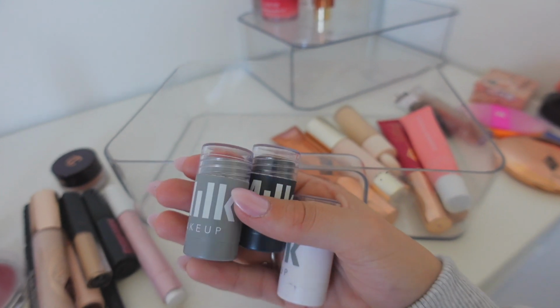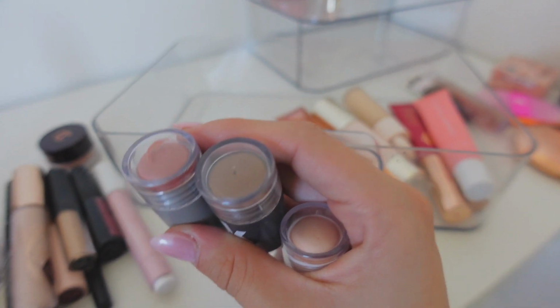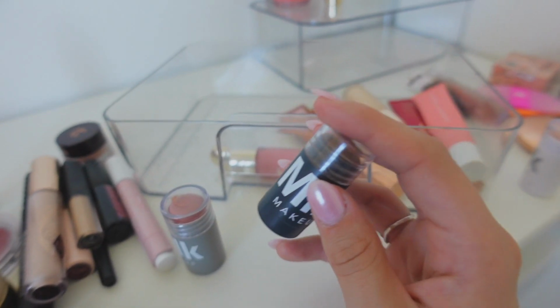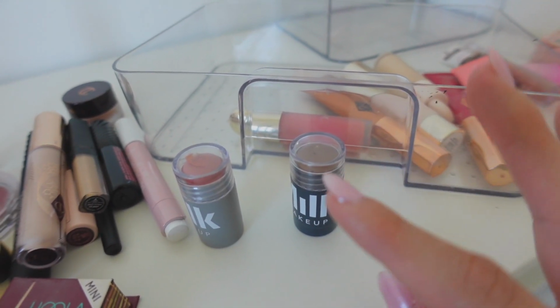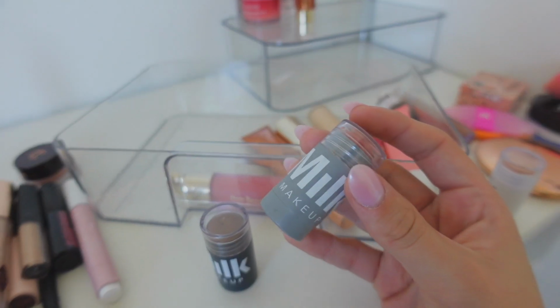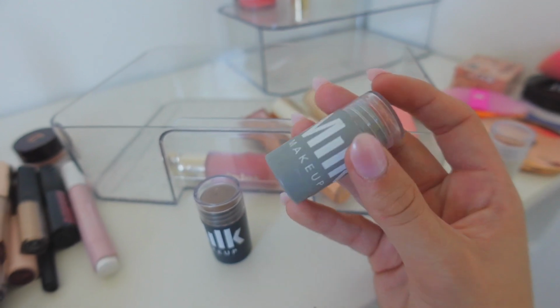These are so cute. These are my Milk makeup products. This is the blush, the bronzer, and the highlight. The Milk makeup bronzer is definitely one of my favorites as well. This is my go-to bronzer and contour. So good. This just leaves such a nice bronze look on my face. The blush. I wish I got a different shade because it doesn't really show up on my skin that well. I kind of have to build it up a lot.